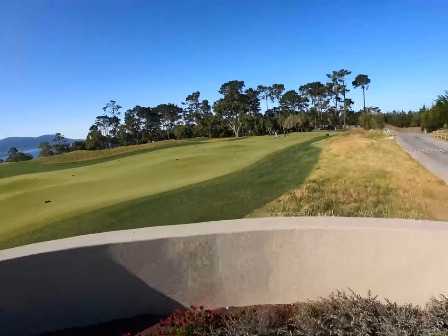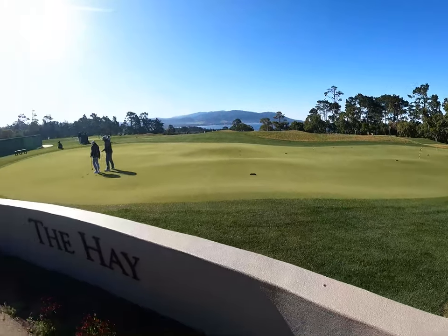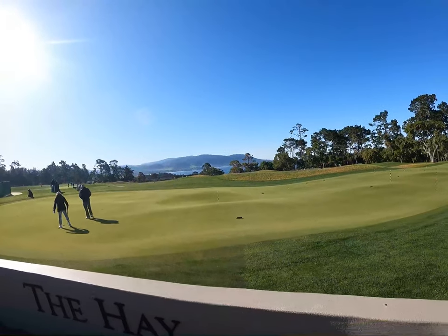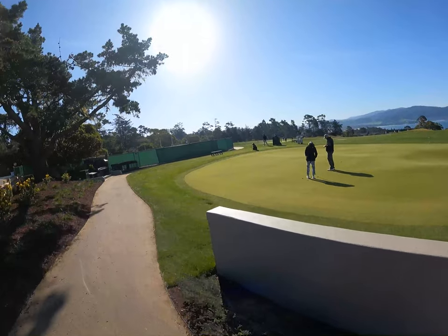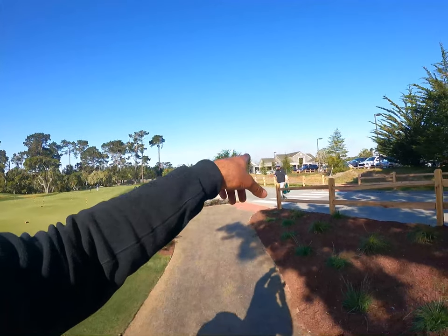Wow, so check this out, guys. It's got an actual putting course. Whoa. This is insane. Look at this. And check out that view over there. You'll see Stillwater Cove. All right, let's go ahead and check in, get started. Shane is documenting some stuff for Instagram.